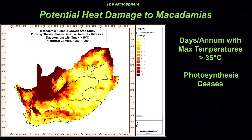Now, conversely, are the high temperatures. You can see, as we know, that the western areas are generally a lot hotter than the eastern regions, which is not optimal for macadamia growth.